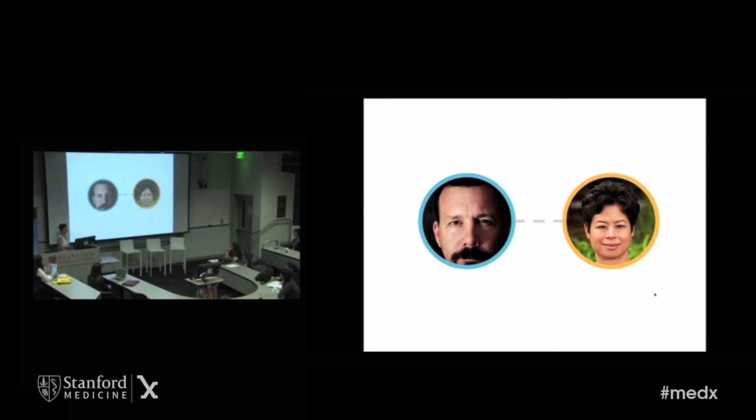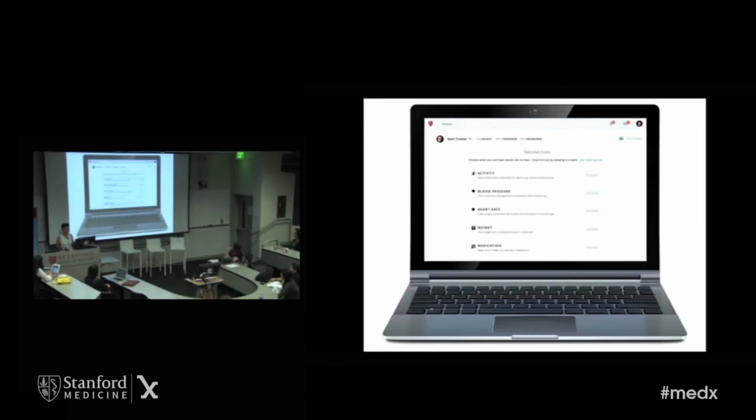Let's say benazepril 10 milligrams, which is a pretty low dose. So now our joint task is to manage his blood pressure through lifestyle changes and as low a dose of medicine as possible. And it would be really useful for both of us if we knew how he was responding to his medications. So this is where Link comes in. Link is a product that allows me and Sean to create a tracking plan around his blood pressure and his physical activity.